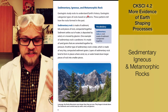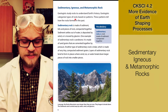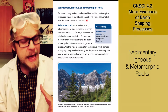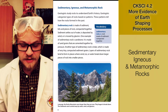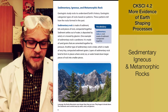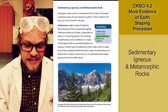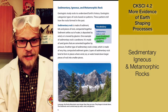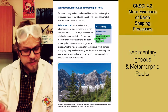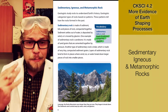Geologists study rocks to understand Earth's history. Geologists categorize types of rocks based on patterns. These patterns tell how the rocks formed in the past. Our first vocabulary word is sedimentary. A sedimentary rock is a rock made of sediment that is compacted together. Well, I don't know what sediment is. Well, let's read on to figure out what that word means to get a better picture of what a sedimentary rock might be.